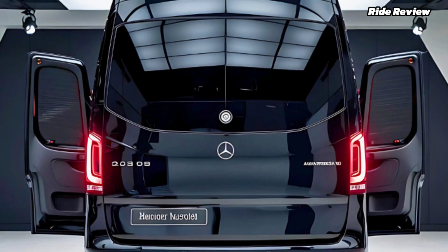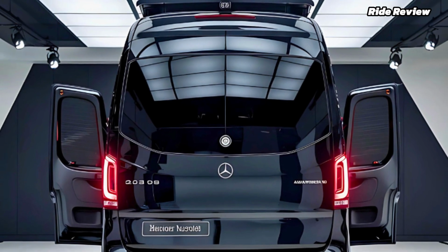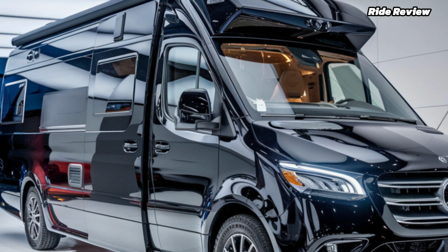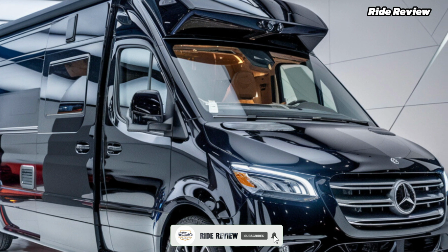Performance-wise, Mercedes has equipped the camper with a powerful V6 diesel engine, paired with a 9-speed automatic transmission. This ensures a smooth drive whether you're cruising down the highway or tackling off-road trails. Plus, with 4MATIC all-wheel drive, you'll have added confidence and control on tricky surfaces.